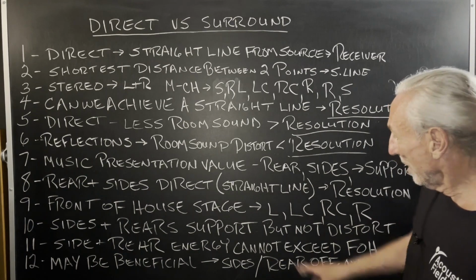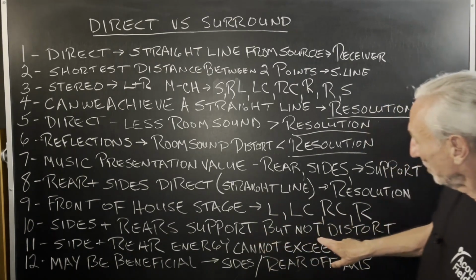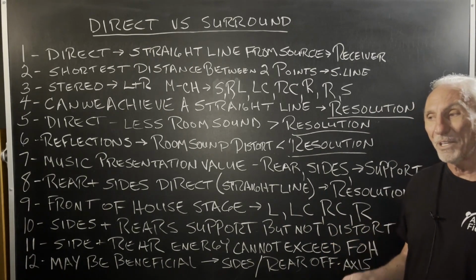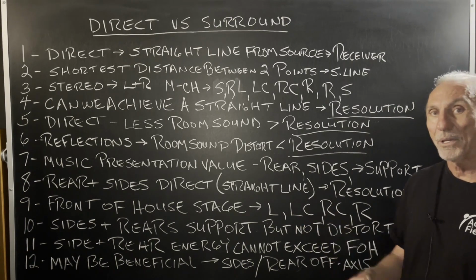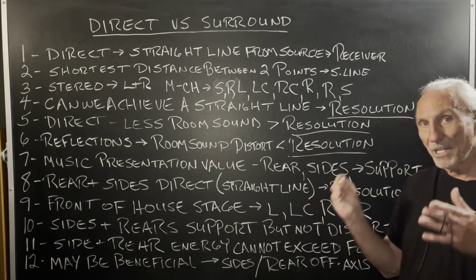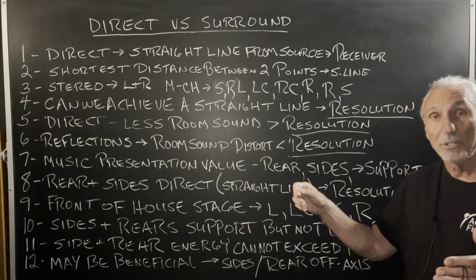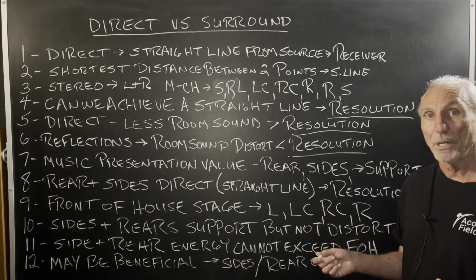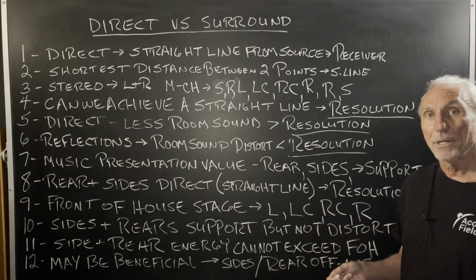So that's the stage. You have your front of the house. The sides and rear are support, but they can't distort. And this is really an important point. If you get the gain on the sides and the rear too high, it'll start competing or interfering with the front of the house. So you always want to stay focused on soundstage and imaging and everything real tight in the front of the house. Obviously big, as big as the screen or bigger. I like to have the audio bigger than the screen. Obviously that's my bias, but you can balance it out any way you want to.